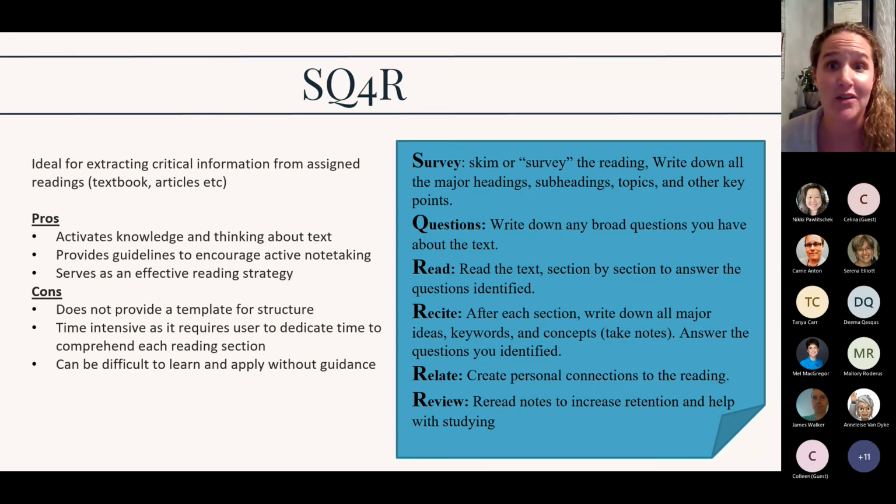SQ4R is another one. We're all probably used to the SQ3R, but the internet added a 4th R, and they all make sense. Now, this is just going to be an acronym to remember the steps. This could be really good for extracting information. Again, for some people, it could be limiting. If you are prone to writer's block, or you struggle with recall or extracting information and getting it out into words, it could be difficult.